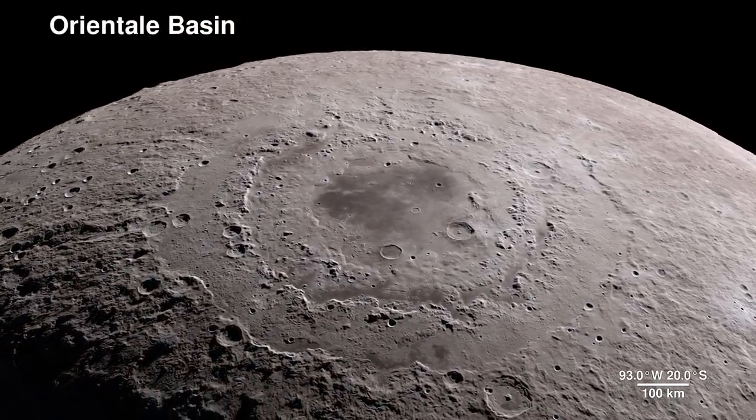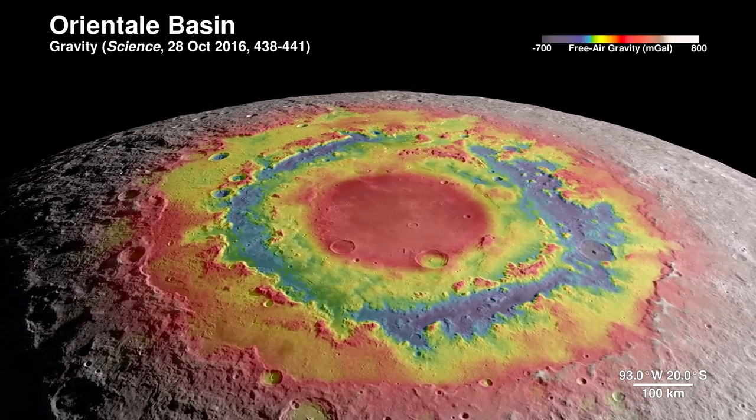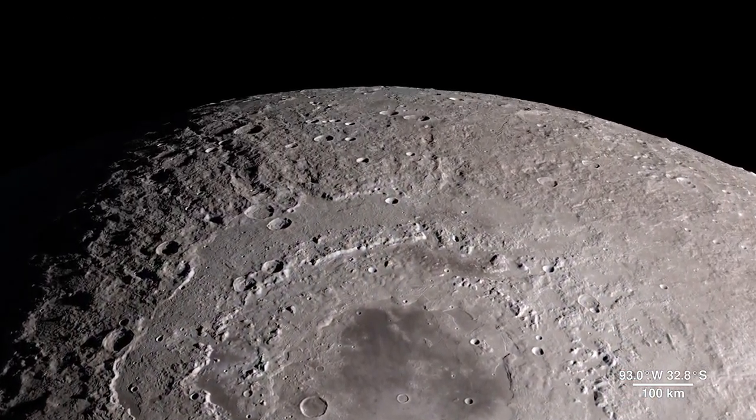Here, LRO's terrain map combines with surface gravity measurements from the Grail mission. This data reveals structure in the lunar crust beneath the surface, giving us a window into the geologic features of the Moon's interior.